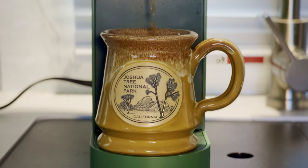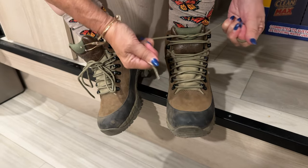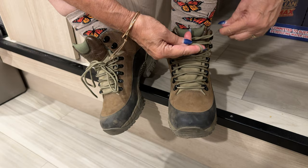Good morning. On our first morning, we woke up before the sunrise and got ready for our first hike, the Hidden Valley Loop Trail.